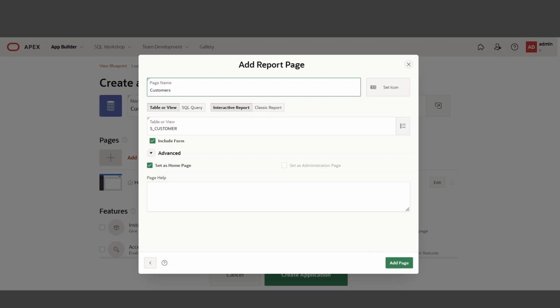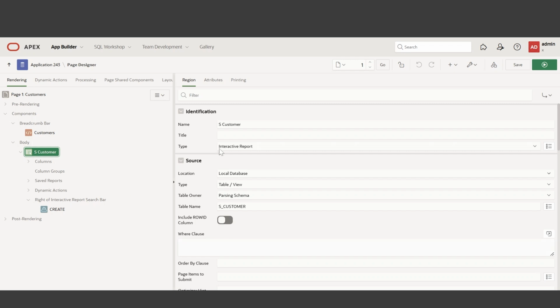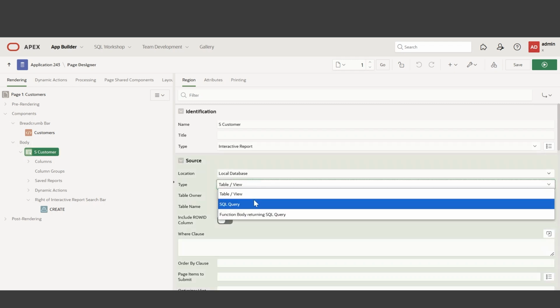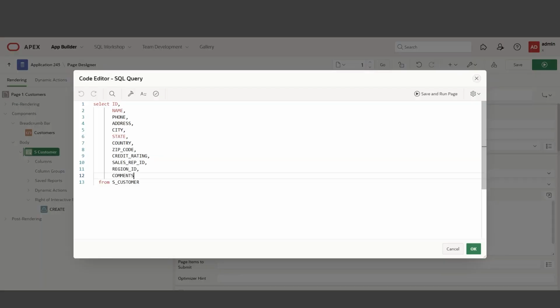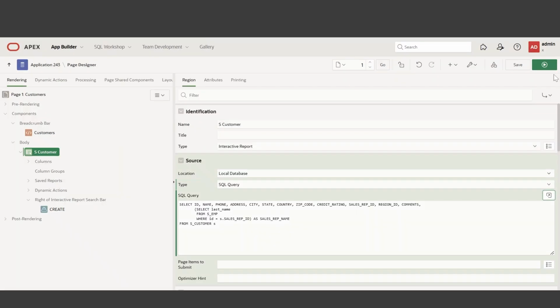Now, in Oracle Apex, we're creating a new application with an interactive report and a form based on the AskCustomer table. Let's click Create Application, and in a few seconds, the basic application is complete. Now that the application is ready, let's change it to use the driving SQL query from before. We paste it and make a few adjustments, like changing the sales rep ID to an alias. Let's compile and run it.